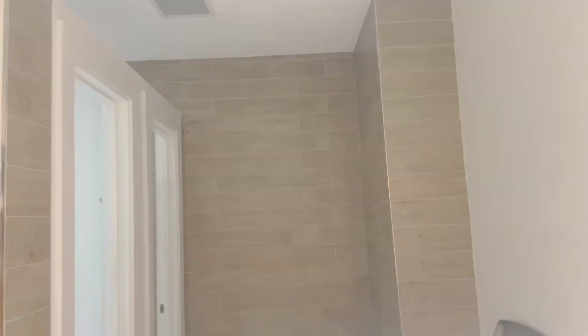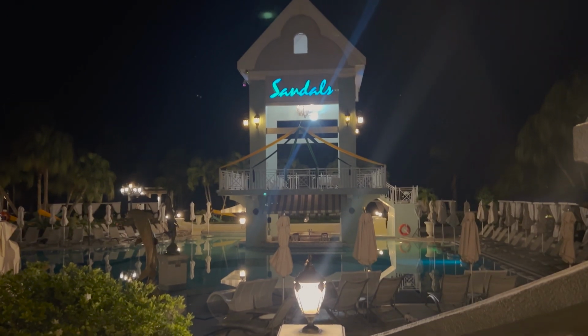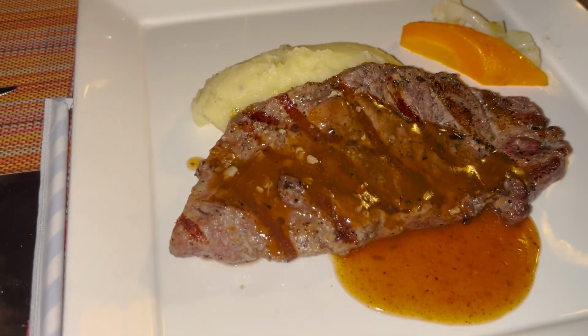So that was one of the highlights of the trip, that saxophone every night. And this is me all dolled up for our final night. So we actually went to the Jamaican restaurant, which is located on the hillside. It's called the Mahoe. And this was arguably one of the best nights we had.